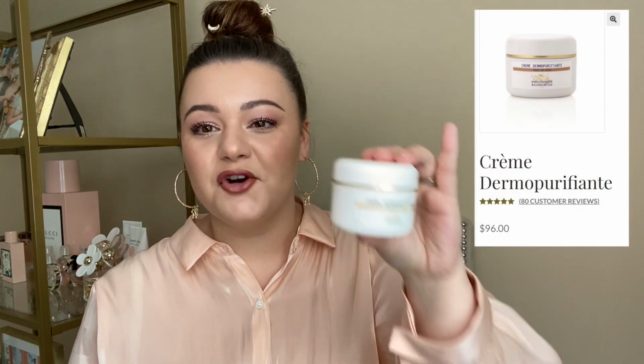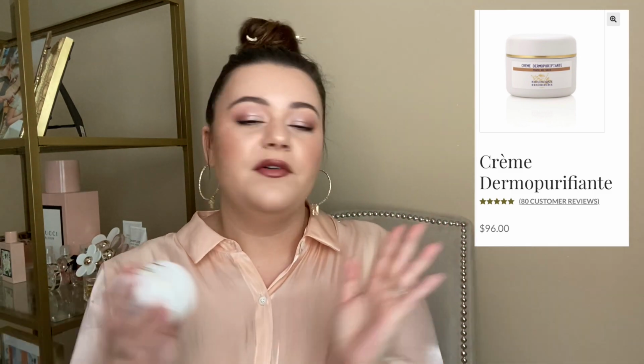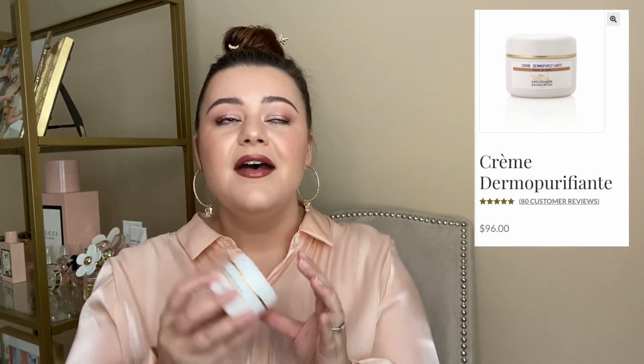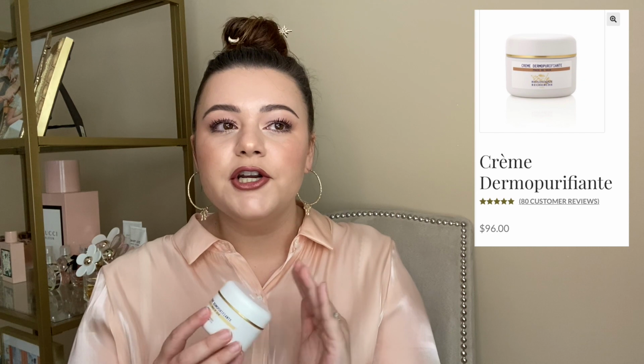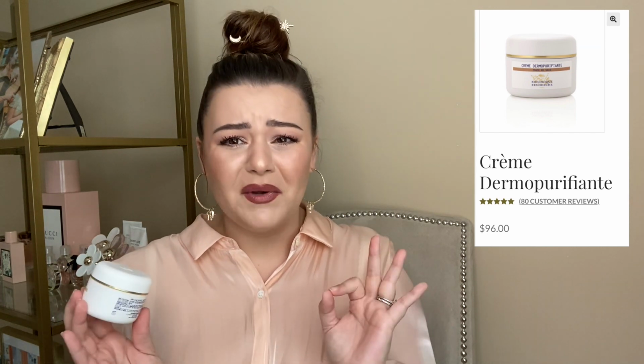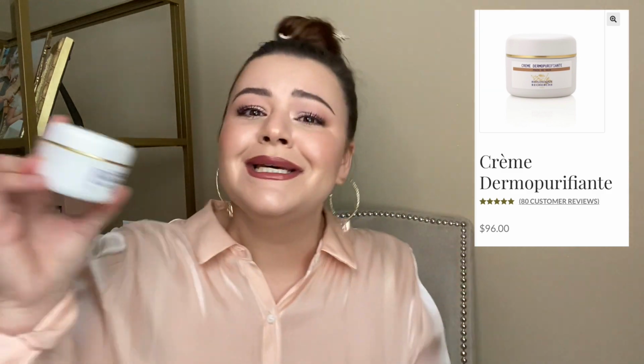Yes, I would recommend. One of my all-time favorite products from Biologique Recherche is Creme Dermo-Purifiante. This is what they're gonna recommend to you when you have acne or blackheads when you go to a spa or have an online consultation. This is such a good moisturizer. When I started using this in the beginning, I was like, this is oily, this isn't gonna work for me. And then I was like, oh no, this is everything it needs to be and more.